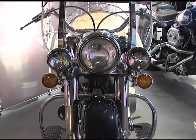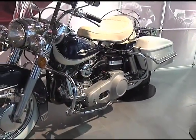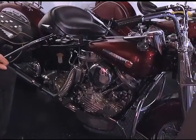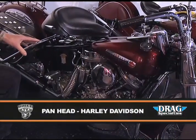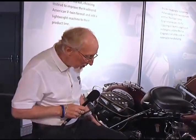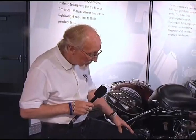In 1948, Harley decided to change the configuration of their engines again, and they made what they called the panhead. So called because the valve covers were actually shaped like bread pans. And if you had to do any work at the side of the road, you could take the valve covers off, turn them upside down and use them to hold your parts while you're busy working on your bike. And it's still one of the more popular bikes today, along with the Knuckle.